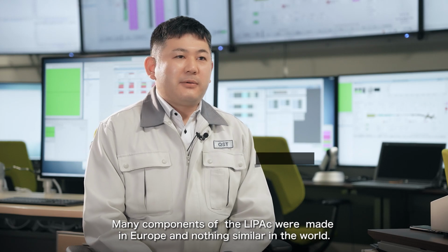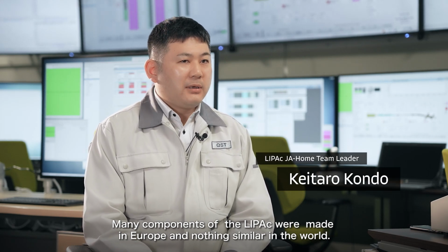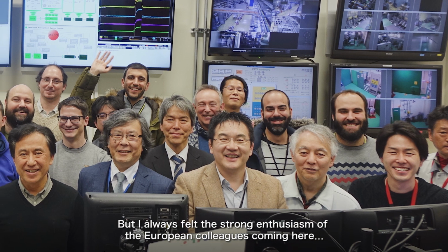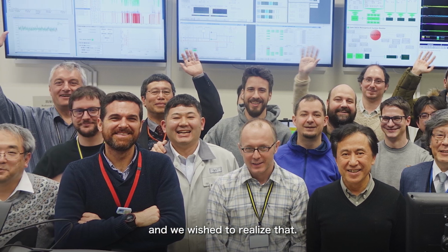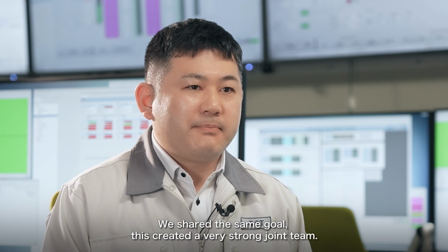So many components of Lipac were made in Europe, and nothing similar exists in the world. So its installation here in Japan is really a big challenge. But I always felt the strong enthusiasm of the European colleagues coming here, and we wish to realize that. So we share the same goal. So this created a very strong joint team.